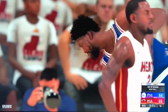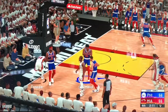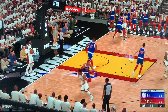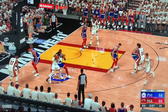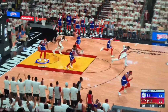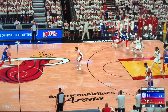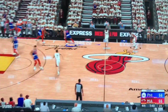The Heat making a switch here. Butler's checked in. Remains Miami ball. It's Crowder on the wing. He's guarded by Cousins. Down to 5 on the shot clock. Here's Dragic. Terrific at keeping pace with his man. Embiid is solid at getting the hand up and contesting without fouling. And there's the 8-second call as they can't get it across half court in time. And you can tolerate gaffes like that sometimes, but in a close game, man, I tell you what, that really hurts.